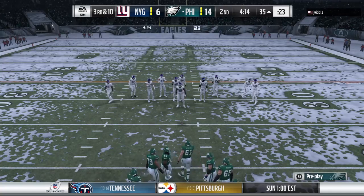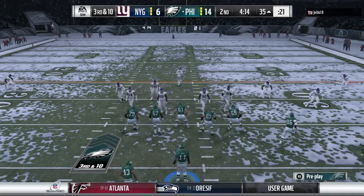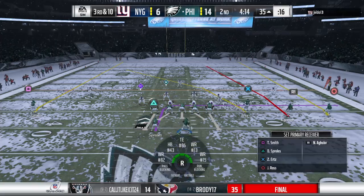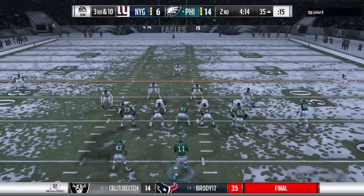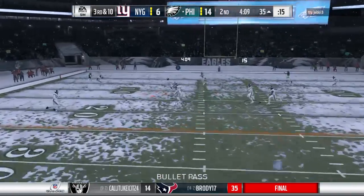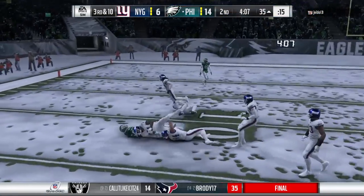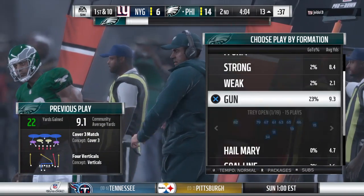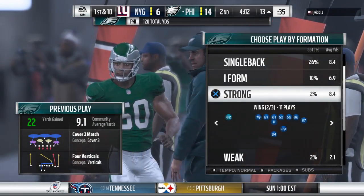The Eagles on 3rd down. A perfect 3 for 3 as they look to keep that streak going. This is 3rd and 10. From the gun, it's Wentz. Oh, he's able to outmuscle him here as he pulls it in. And they convert on 3rd with a gain of 22.